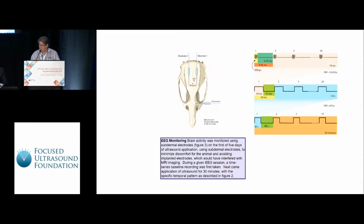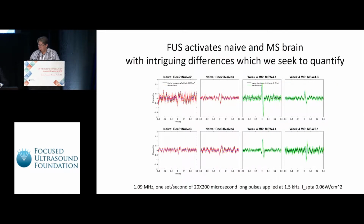In our setup, we have EEG monitors to see brain activity, and we put in focused ultrasound at the point indicated here. You see the brain is being activated, and we do multiple cycles of ultrasound as we move forward. Interestingly, the mice that have multiple sclerosis, their brain acted somewhat differently to the ultrasound than normal mice that did not have multiple sclerosis.